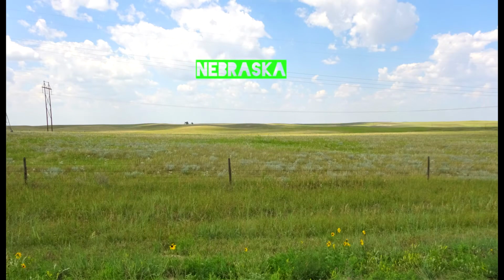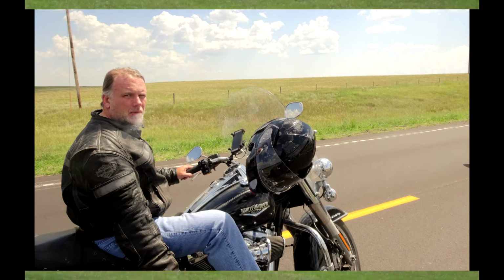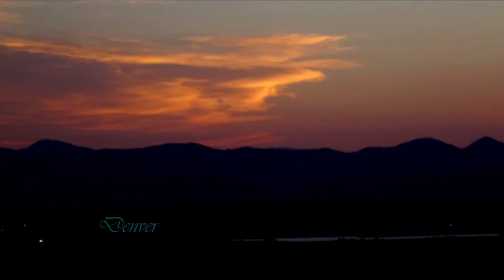Riding through Nebraska. They were doing road work here, so we did have to wait a while. We spent our first night in Denver and lucked out with a great view of the sunset.